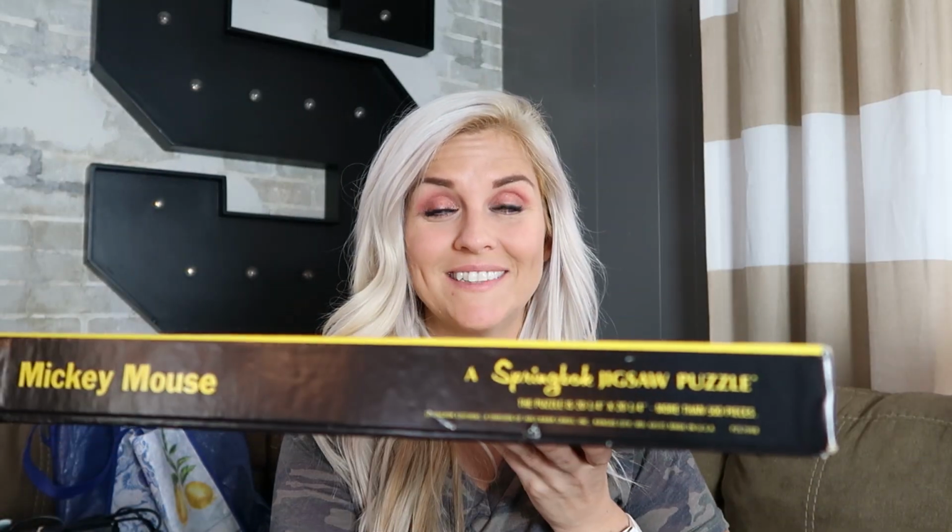This one just says more than 500 pieces. It doesn't even say how many. Oh my gosh, I literally have to put the puzzle together. Okay, it says this puzzle is 20 1/4 inch by 20 1/4 inch, more than 500 pieces. Look at this. It just says more than 500 pieces here on the box. That's okay, Disney, we're just gonna roundabout guess. There's more than 500 pieces there.